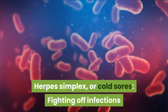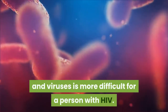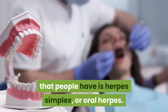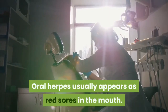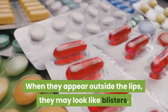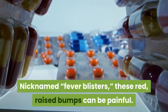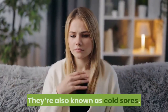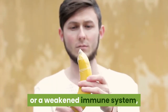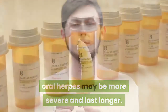Herpes simplex, or cold sores. Fighting off infections and viruses is more difficult for a person with HIV. One of the most common viruses that people have is herpes simplex, or oral herpes. Oral herpes usually appears as red sores in the mouth. When they appear outside the lips, they may look like blisters. Nicknamed fever blisters, these red, raised bumps can be painful. They're also known as cold sores. Anyone can get oral herpes, but in someone with HIV or a weakened immune system, oral herpes may be more severe and last longer.